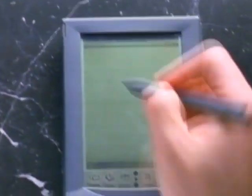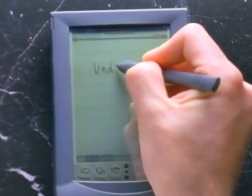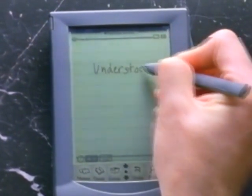And one of the key things about Newton is that it looks to recognize entire words instead of individual characters. And because it's looking for words as opposed to letters, it's important to write neatly and not pause in the middle of a word.